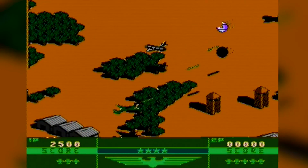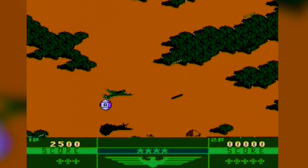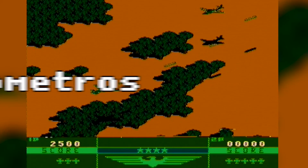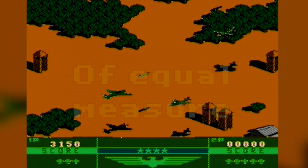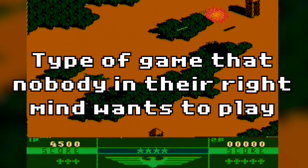Joy. Moving on, Aerial Warfare is an isometric shooter in which it's impossible to get your bearings. Did you know that isometric translates to sometros in Greek, by the way, which more accurately means of equal measure? In my language, it also means type of game that nobody in their right mind wants to play.